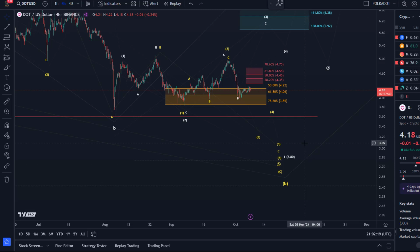Ideally, though, the price avoids that breakdown, right? Because it would make the entire chart very, very questionable. Nevertheless, it's highly likely. Maybe it's not avoidable that we drop down that much, because so far there hasn't been, as I said, any impulsive reaction to the support area.